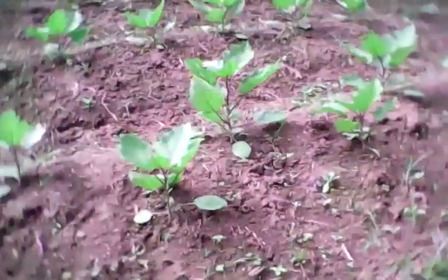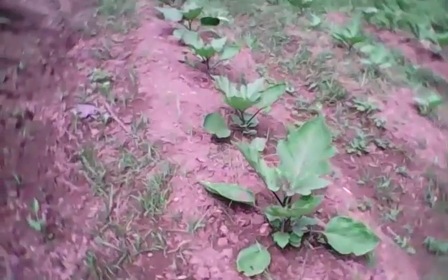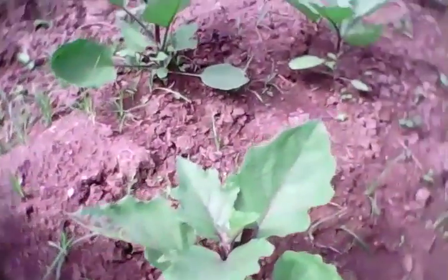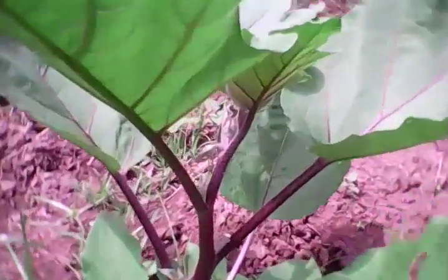Yes, this plantation is all I have planted. Almost 800 hills of eggplant.